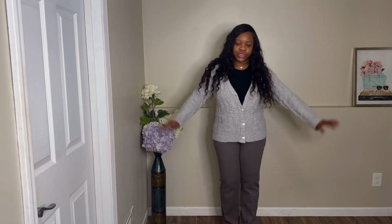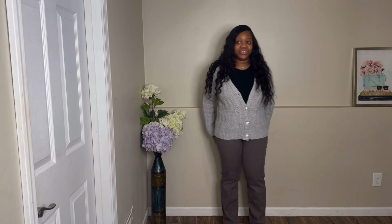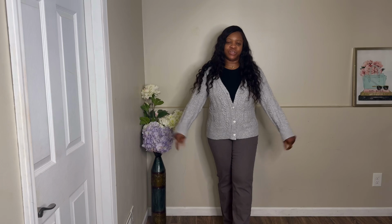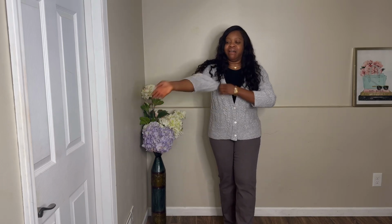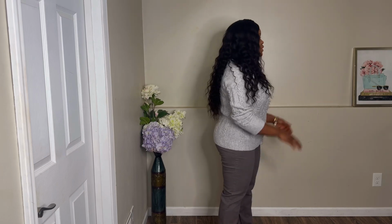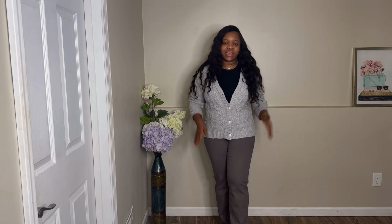I can definitely wear this to work on a Friday. I can probably wear this to church some days if I just want to be comfortable and chill at church. But this is really cute. This sweater is hot. I'll probably roll the sleeves up just to give it a little bit of shape. Tell me what you think.